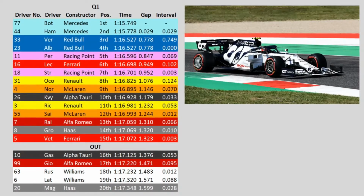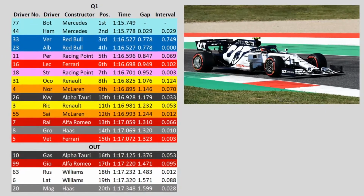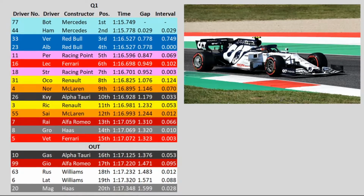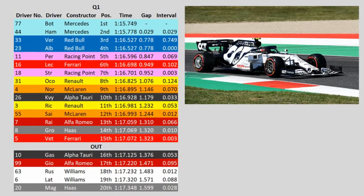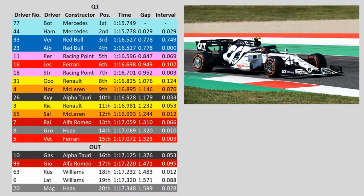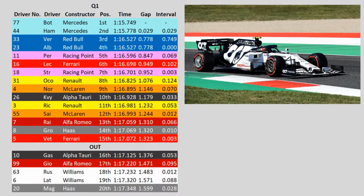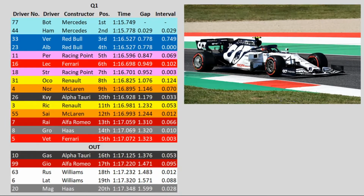Pierre Gasly is out. Pierre Gasly is P16, just half a tenth off of Sebastian Vettel in his Ferrari of getting into Q1. The man of last weekend, the master of Monza, is out in Q1. An absolute shit show, considering he's been top 10 for practice 1, practice 2 and practice 3, and now he finds himself P16. Oof.